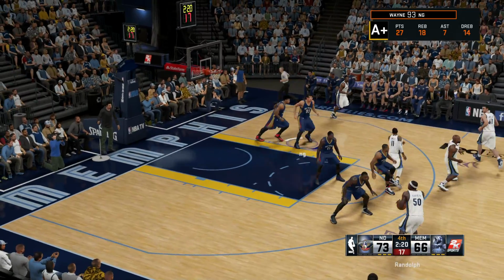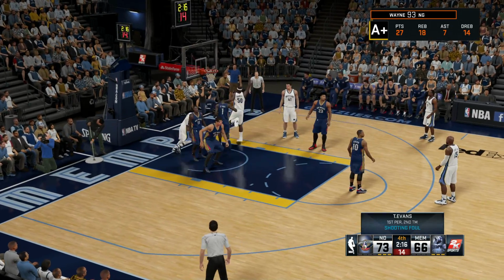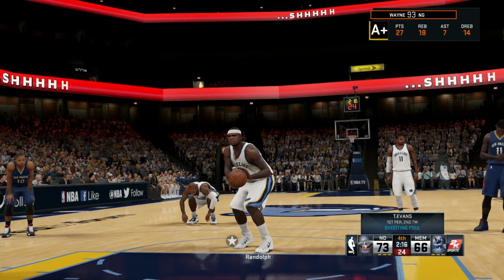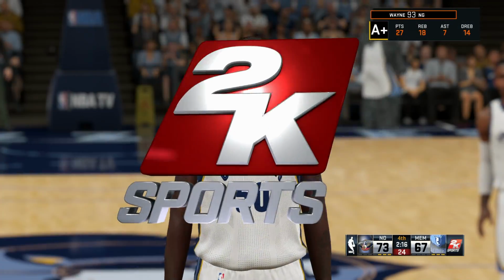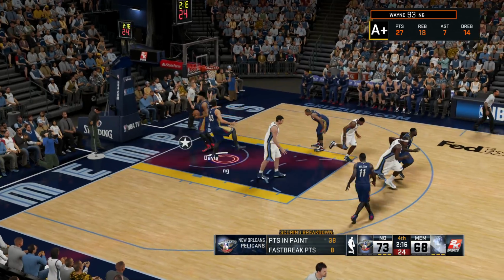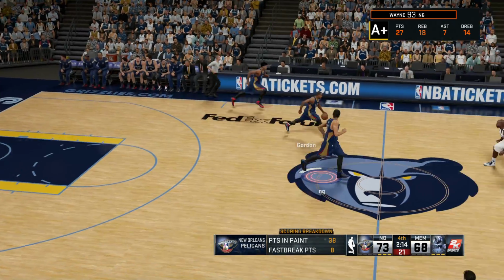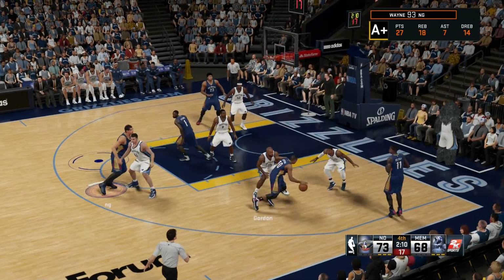Conley kicks to Randolph. And there's the whistle. Fouled hard on the shot. He'll go to the line. That one's on Evans. And a moment now to quickly take a look at the offensive approach for the Pelicans. They've been the aggressors, and they've been tougher in the paint all game. They haven't wasted time getting the ball up the court tonight either, and it's resulted in a lot of fast break points.